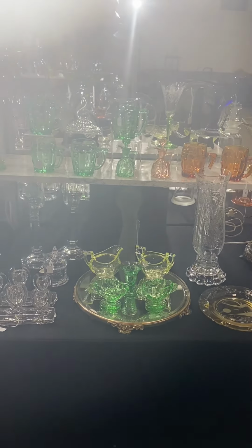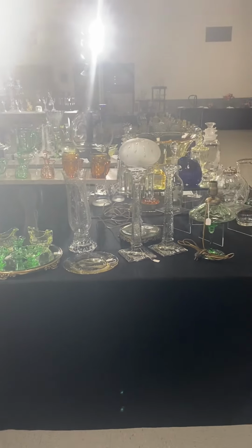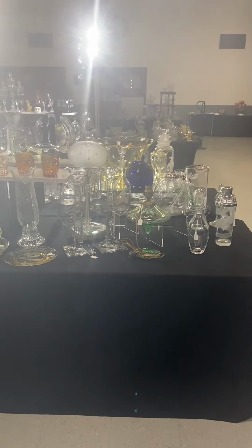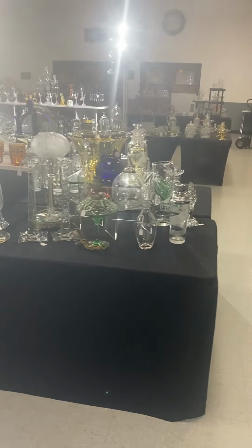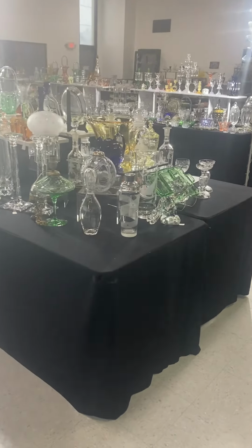And I'll back off a little bit again. These are the pieces that we've taken out of the collection that we told people we would not tell anybody what the prices were before the show opens up. So we will back off from those. Go around the front.